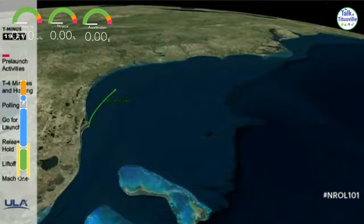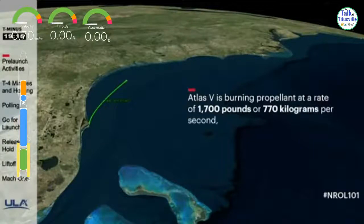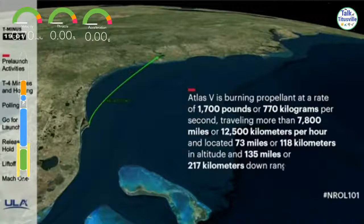Approaching payload fairing jettison, the Atlas V is burning propellant at a rate of 1,700 pounds, or 770 kilograms per second, traveling more than 7,800 miles, or 12,500 kilometers per hour, and located 73 miles, or 100 kilometers in altitude, and 135 miles, or 217 kilometers downrange.